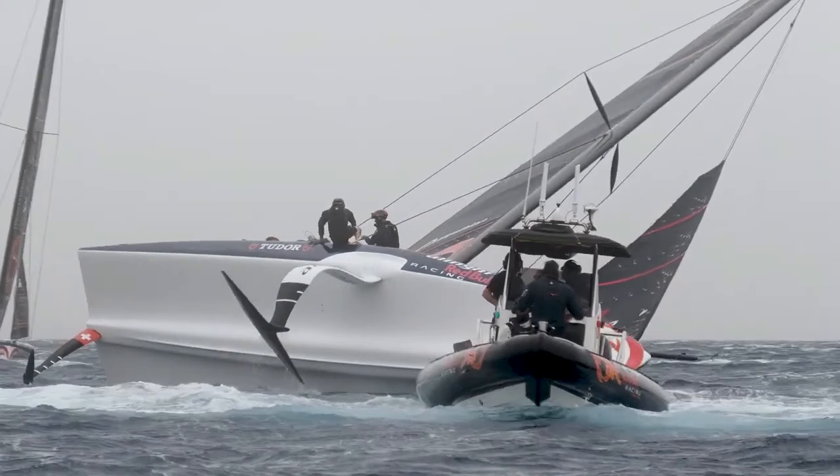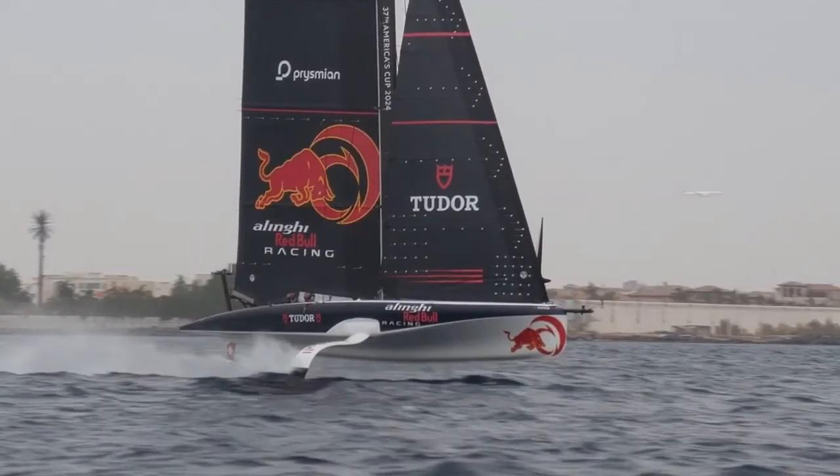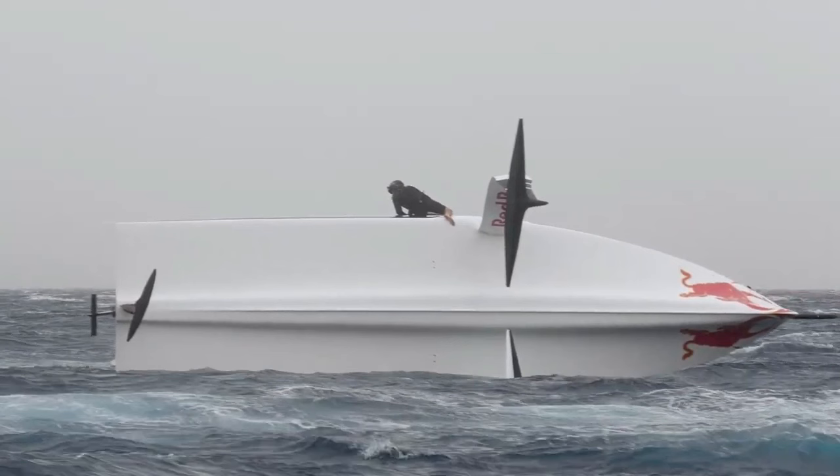The end of another top-class training camp for Alinghi Red Bull Racing, who concluded their final trip to Jeddah, Saudi Arabia, with some real demonstration sailing in the upper wind ranges, but had to wait for the wind to drop after two slow-mo capsizes, one for each AC40 in the opening part of the session.